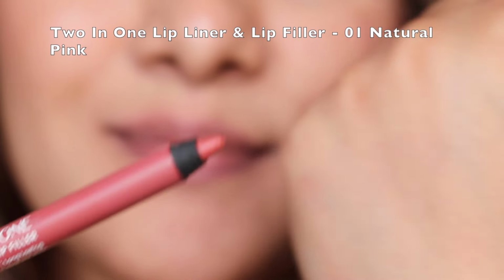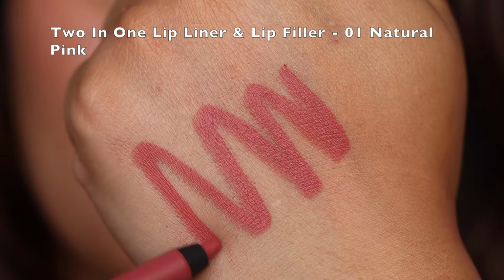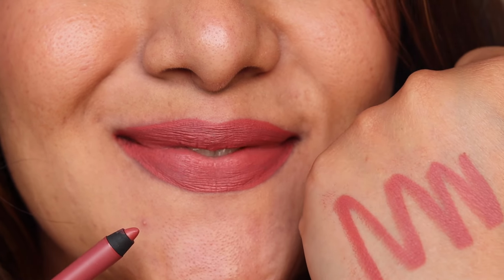Another color that I would like to add is this lip liner from Swiss Beauty. Now lip liners are something that you line your lips with before you fill them up, but you can use this particular lip liner as a lip liner also, and to fill in the lips as well as a lipstick, because this is again very matte and very long lasting. I prefer to use it only as a lip liner, but if you want to, you can of course use it as a lip filler as well.